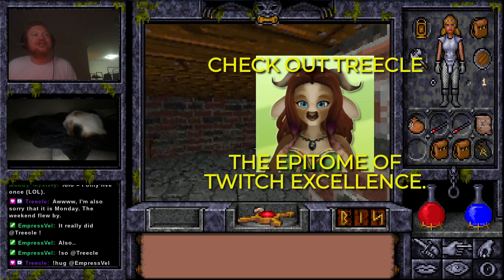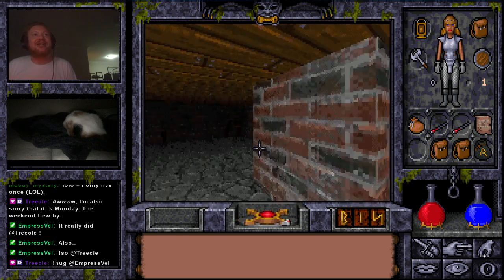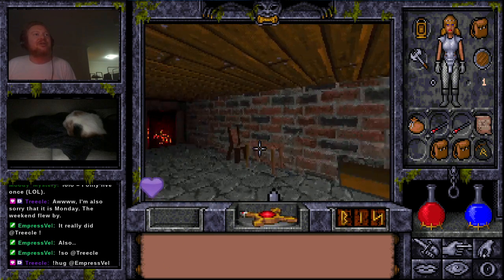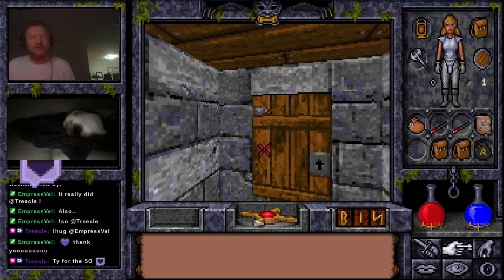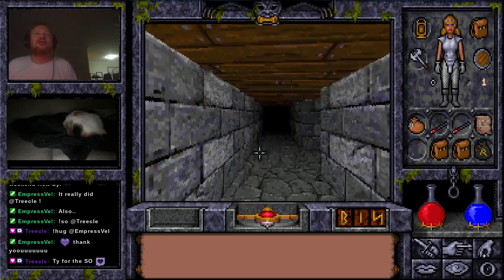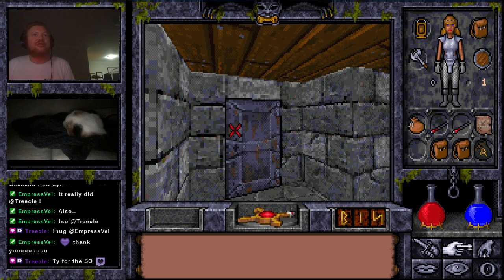Thank you for shouting Treacle out, Empress. It's always nice when I can catch a Treacle stream. It's just often quite difficult because of time zones. But since we're so time zone diverse here among the people who come by my stream, I'm sure there's some people who could catch her quite regularly.